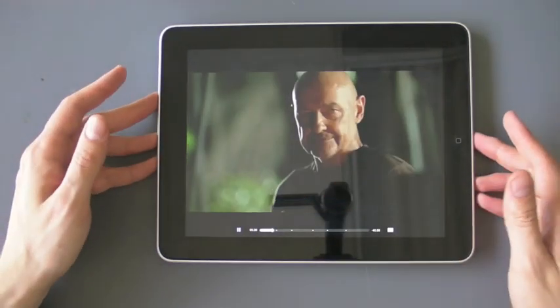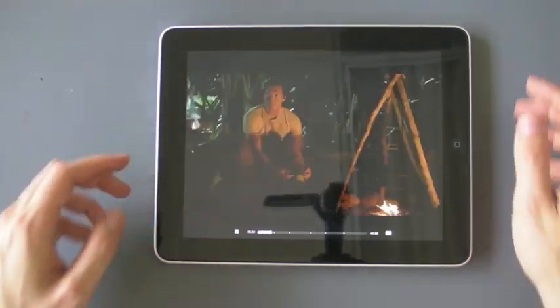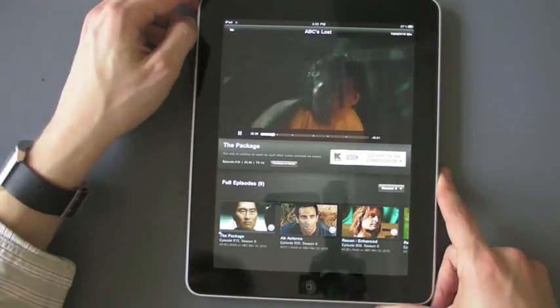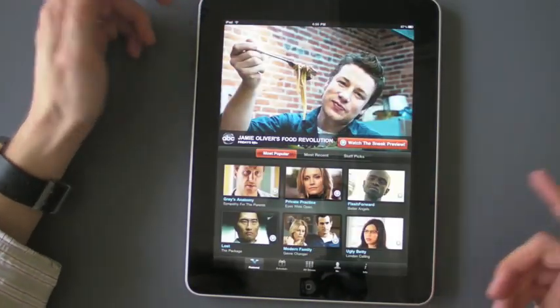But for just watching a TV show straight through, which is what you're usually going to want to do, hard to complain. And if you want to go back to browsing the rest of the app, you just put it back into portrait mode, and then you can jump back to a different section of the app.